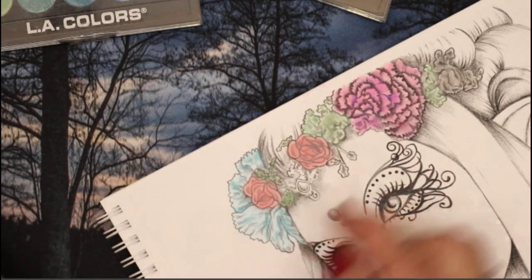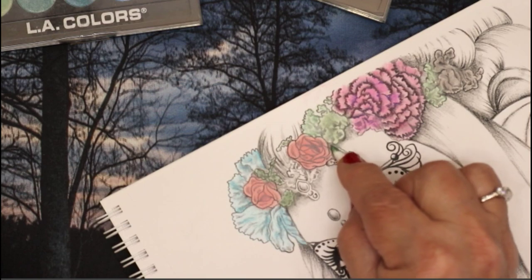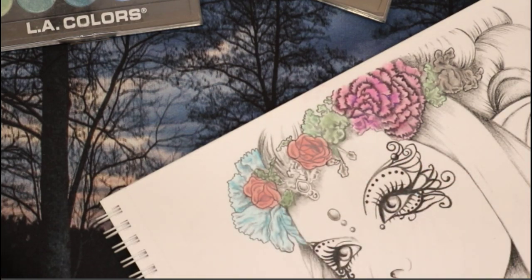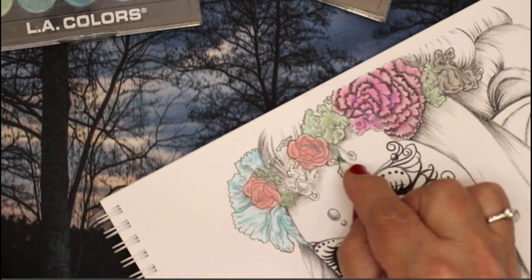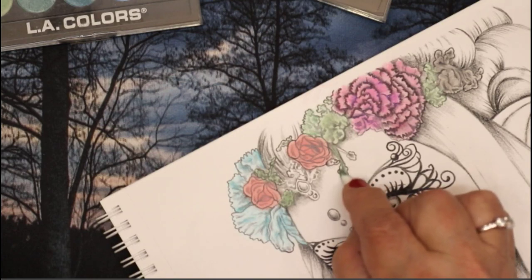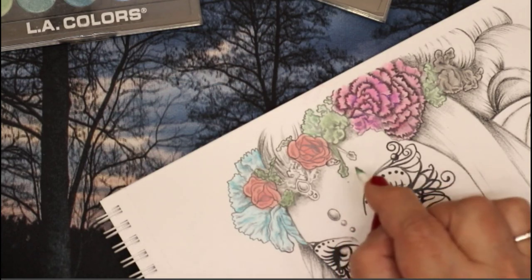Okay, we're just going to go with the same color down here because we have the lighter green up there. And fill that in.